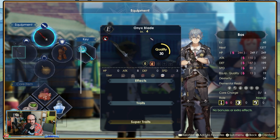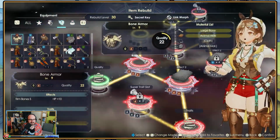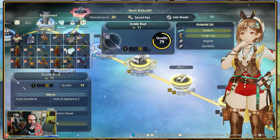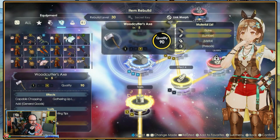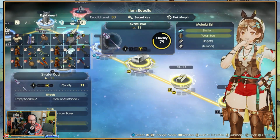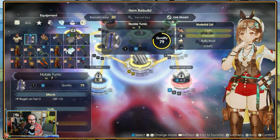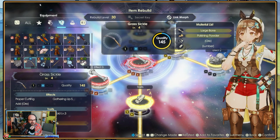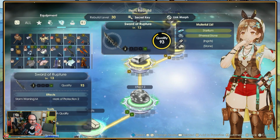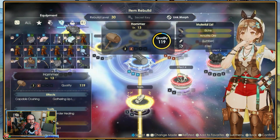By the way, was boss's old weapon at least quality 40? No. Wait a second. We can sort that. We're giving away your old weapon, boss. I mean, we could just make these better right now, to be perfectly fair, but... I want the stuff that's unequipped. It's your Lysol Edge, yeah. Where's your old weapon? Where does that even go? Can I not rebuild it? Am I being dumb? By date. I can't see it. I've lost boss's old weapon.